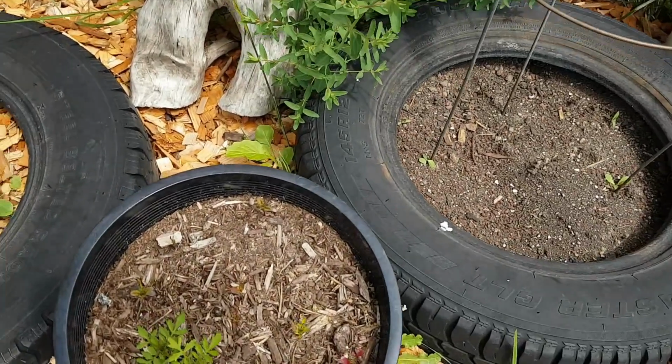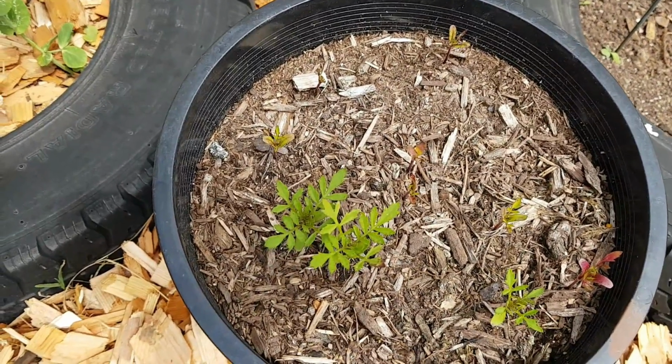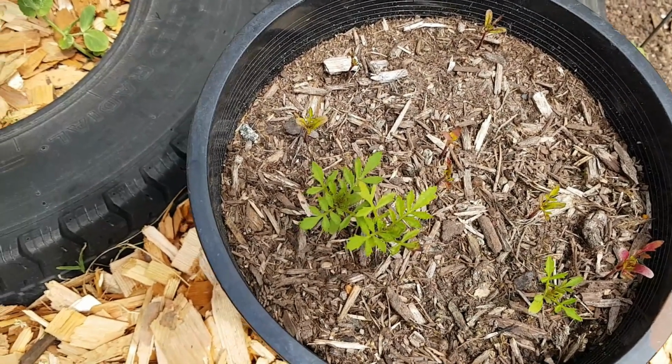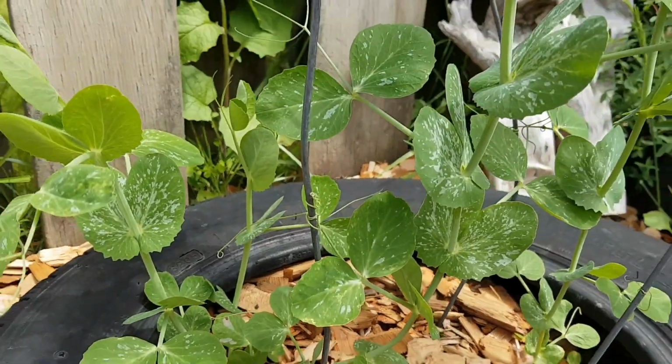Definitely wanted to make sure my garden had flowers for the bees and the butterflies and the moths and the birds to pollinate with. And here is one of the first things that came up in the garden, our pea plant.